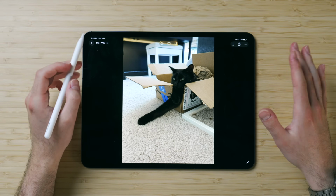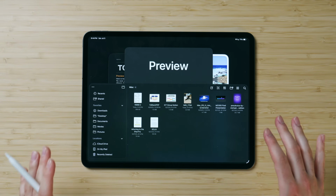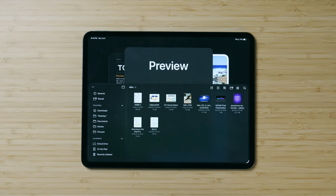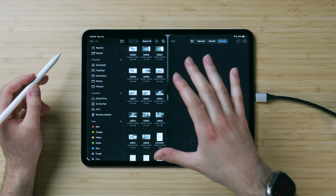But yeah, love the preview app. I will definitely dive more into the functionality here in a future video or day in the life or review or whatever. But that's a basic look at preview. It's a huge deal again because it brings Mac-like functionality, but also combines it with the Files app, which I really, really love.